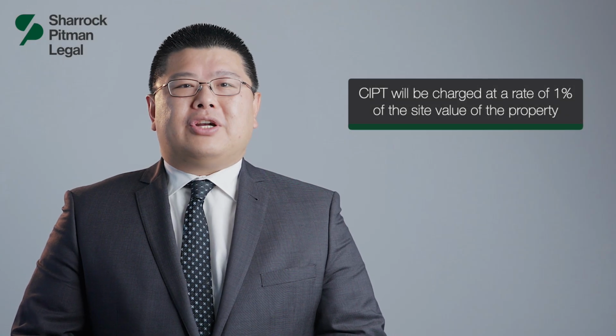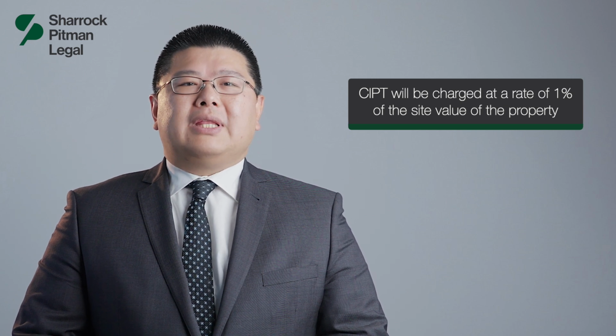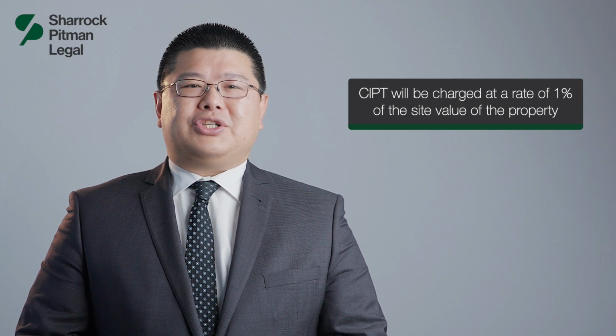So how much is it? CIPT will be charged at a rate of 1% of the site value of the property and will apply to all land owned by a taxpayer on 31 December of the year prior to the tax year.